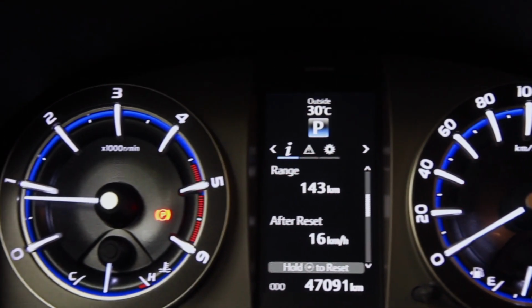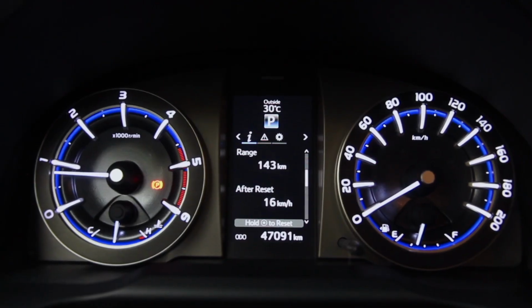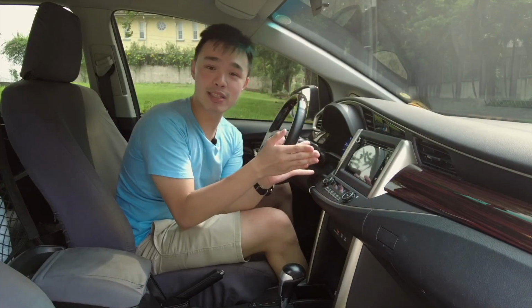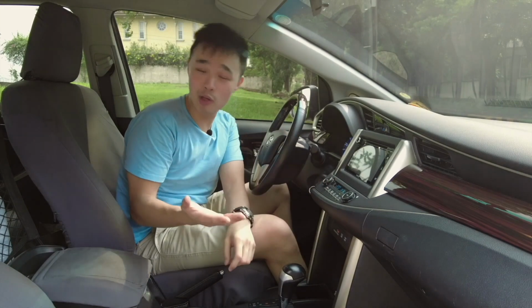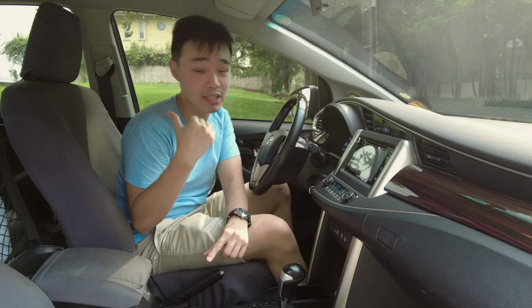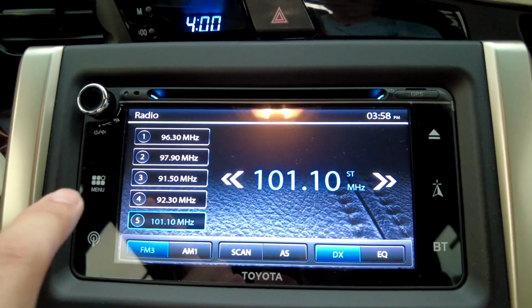You get a center screen though, and that's the only place where two small blips pop out as you press your eco and power mode buttons. To the center of everything, you have a 6.75-inch infotainment system that is also touchscreen, and at least for the 2021 year model Innova, you do get Apple CarPlay and Android Auto, which the Geely Okavango doesn't have. However, it's a little bit small and it's a little bit hard to use when you are driving.